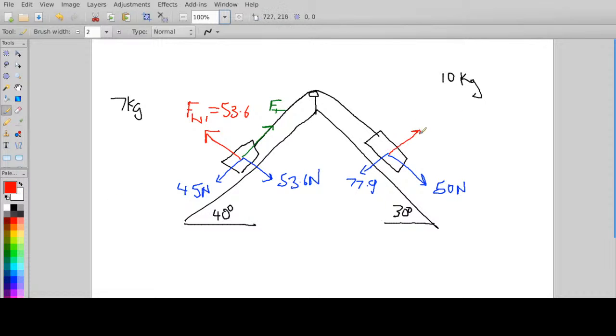And the normal force here is not the same as this normal force, so that's why I'm going to call it Fn2. That's going to turn out to be exactly equal to this, 77.9 newtons. Okay, and then there's a tension. I don't know the value of the tension, but whatever that tension is, it's equal to this tension over here. Now this is part 1, but part 2, there's friction. And you say to yourself, which way is the friction? Well, if there were no friction, it wants to accelerate down this way. So the friction has to be up that way. We'll call that F subscript F for friction.